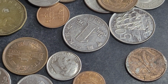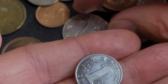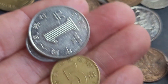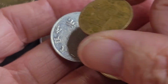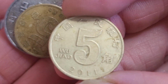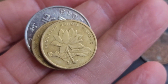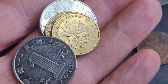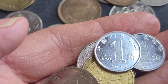Nice coins anyway. So I was going, we've got some Chinese coins. There's a lot of people from China that come to Australia, so I'm not surprised there's lots of Chinese coins. And surprise, surprise, I got 2 5 jiao. Generally, I don't get those because, I don't know, they just don't come up. And is there any other ones? Another 1 yuan. Another 1 jiao, 1 jiao.